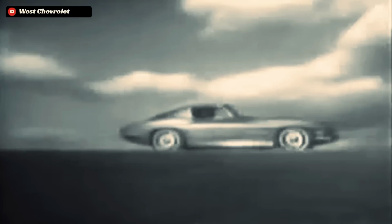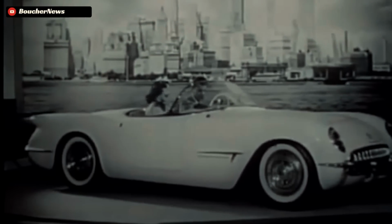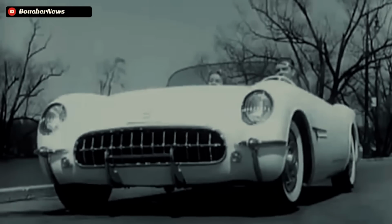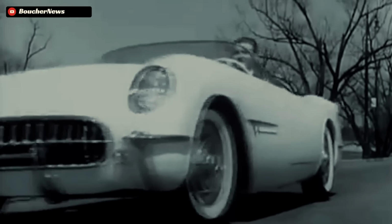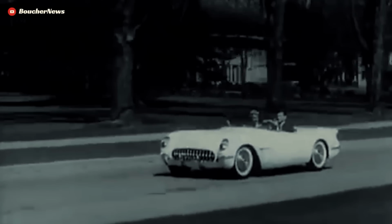Now, before we discuss exactly what the Z06 is, and I probably have surprised you with the fact that there even is such a thing as a '63 Z06, we need to first go back nearly 10 years when the first of the fiberglass-bodied Corvettes rolled off the assembly line in 1953. From the moment that it hit the streets, the Corvette didn't just enter the scene, it redefined it, earning the title America's sports car.